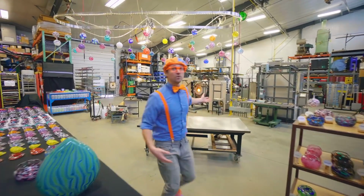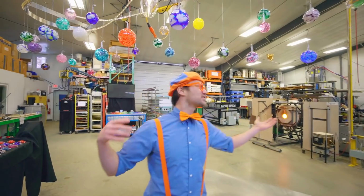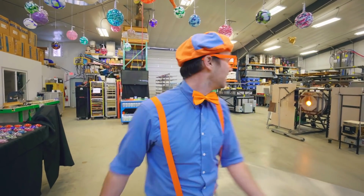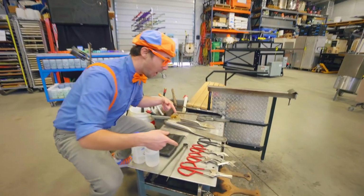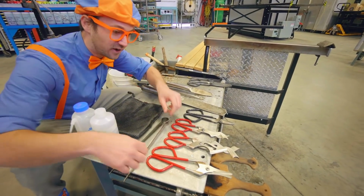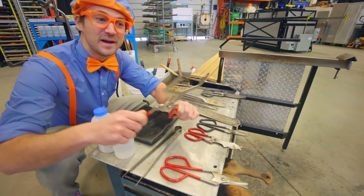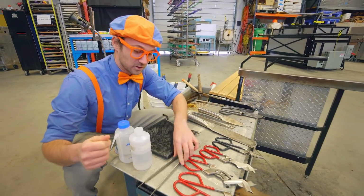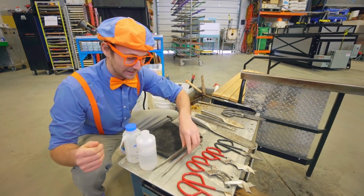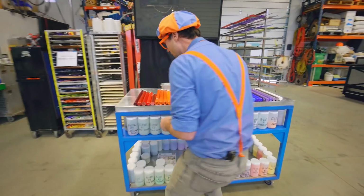Whoa, look at this place. Wow, there's so many cool machines in here and tools. Hey, come check it out. Whoa, look at all these. They kind of look like scissors, but they're used for the glass. Yeah, we'll look into these a little bit later. But for now, come check this out.